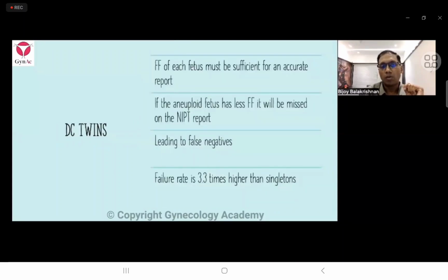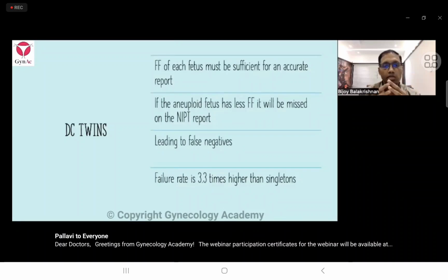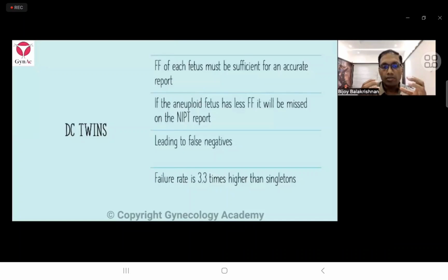In DC twins, there is a problem. The problem is the fetal fraction of one of these fetuses can be less than the desired value. For example, there are two fetuses, fetus A and fetus B. The combined fetal fraction is 16%. But the fetal fraction of fetus A is less than 4%. And what if that fetus has aneuploidy? It could be totally missed. It leads to a high number of false negatives. And if you're looking at the separate fetal fractions and deciding on your no-call rates, you would see that there is a 3.3 times higher failure rate than compared to singletons.